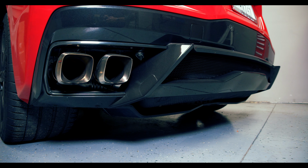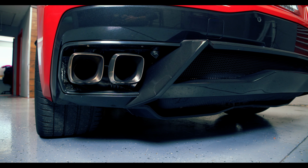One thing I would like to hear more is the exhaust note. This is the Z51 Performance exhaust, and it's supposed to be louder, but even under full throttle acceleration, you can hear it, but it's not that visceral V8 sound that you want to hear. And so we're really excited to start working with MagnaFlow on the MagnaFlow exhaust system, and that's what's coming up next.